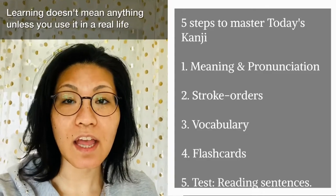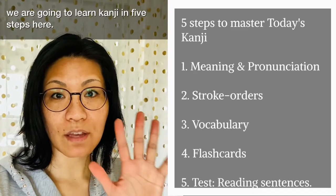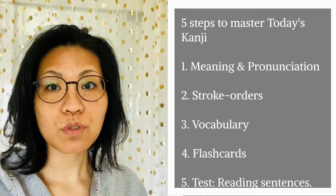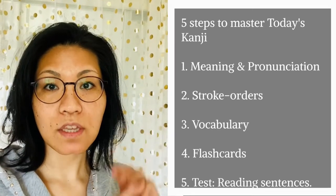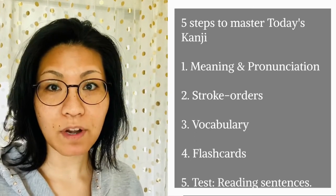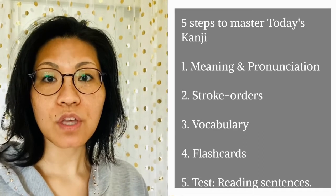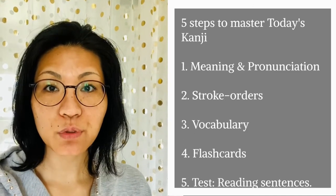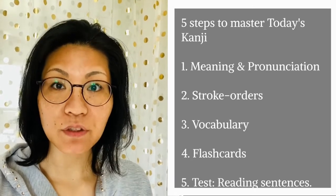Learning doesn't mean anything unless you use it in a real life situation. We are going to learn kanji in 5 steps here. Step 1, meaning of the kanji and pronunciation. Step 2, stroke orders. I will show you step by step how to write the kanji neatly. Step 3 is the vocabulary. I will share the vocabulary with the kanji so that you can build up your Japanese vocabulary while you are learning kanji. Step 4 is the flashcard. I will show you the word, you read it out loud to check your memory. Step 5 is the test. I will show you the Japanese sentences with the kanji we have learned. Hopefully, you can read it by yourself.